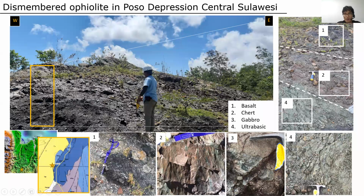You can see here, number one, although it's not really that good, we can see the more circular shapes that possibly represent the pillow, or pillow basalt, or pillow lava. And then we got chert, and then here we got ultramafic, and there are some gabbro. So we got this possibly sheared and then faulted. But interestingly, we found this not in East Arm, but in Poso Depression in Central Sulawesi. So that's another thing that we need to think about, and I'm going to talk about it later.